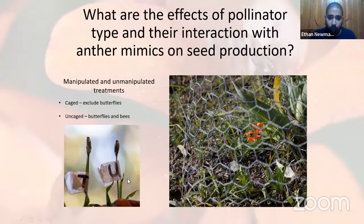Here you can see this is how we labeled them, T for treated and U for untreated. You can see that the fruit capsules of those that we left untreated had a lot of seeds in them versus those that were treated. You can see that there's much less seeds in there.